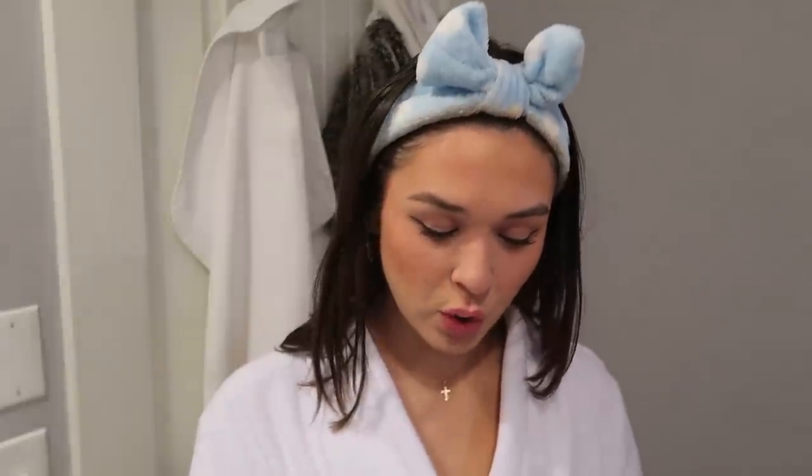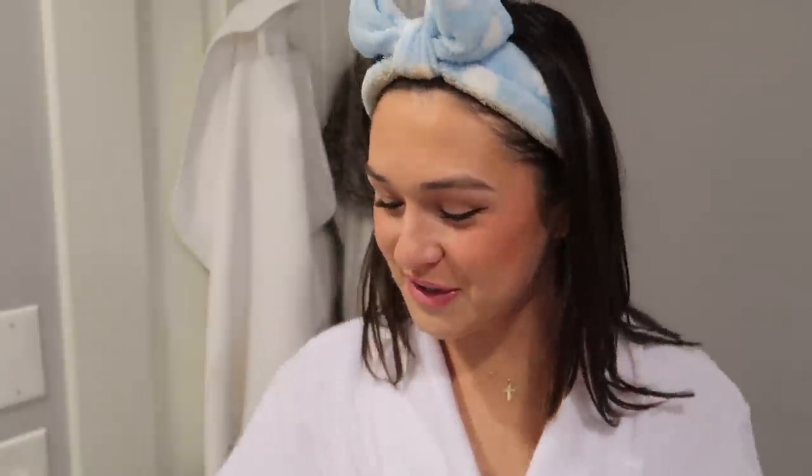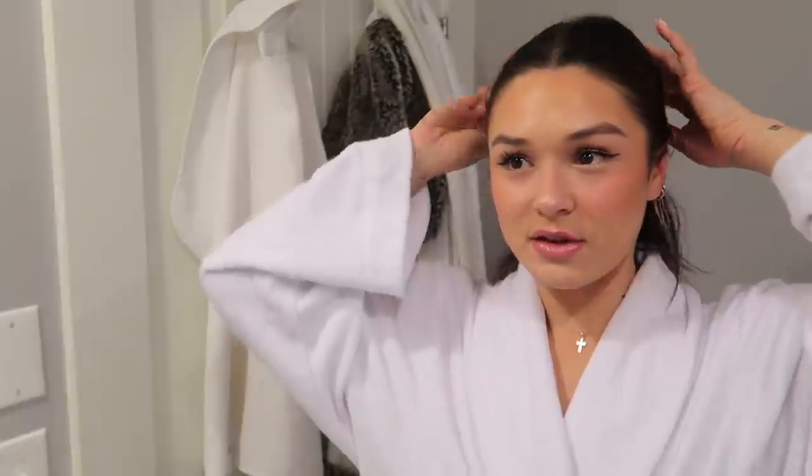Sometimes, you know what I do like to do at the end of my makeup routine? I like to grab a tiny bit more blush, like 2 dots. A little bit more than 2, but I like to add, I'm being aggressive with my makeup. I like to add a little bit more blush. Blush makes me happy. It really does. I'm obsessed with it. Cute. Makeup is done.